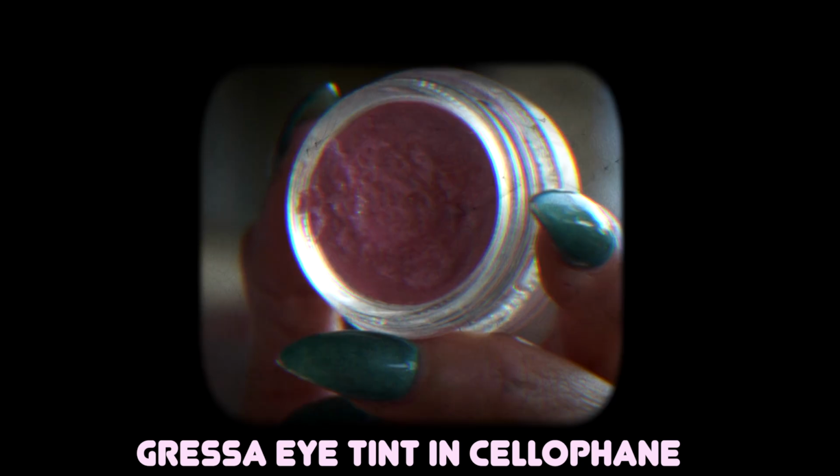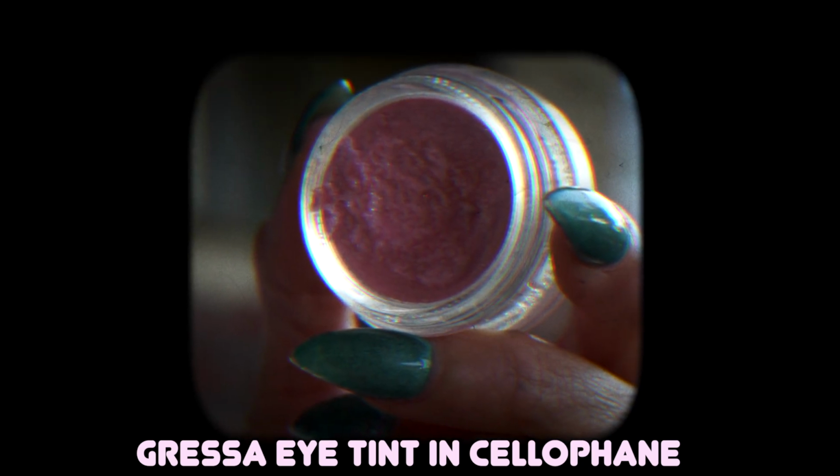And finally, I was waiting for this. I was so excited for this. I knew I was gonna love it the way I do. This is the Cellophane Eye Tint from GRESSA. So this is just a frosty, pinky, glittery color. I love using this on this portion of my eye here. I'll even tap a little on right now.